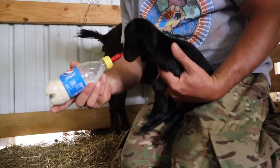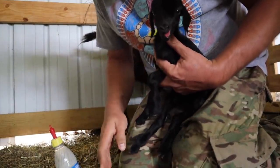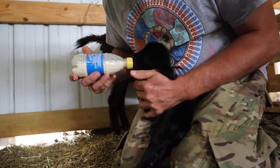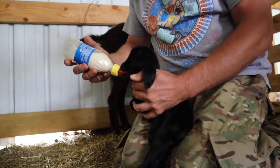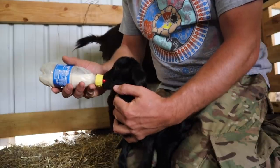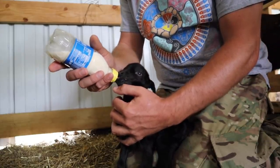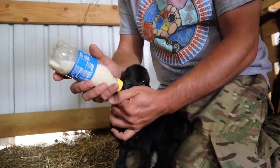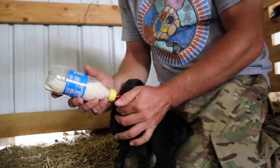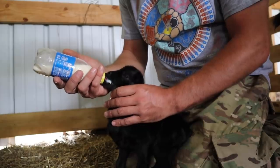Here's your bottle. Get it in your mouth. Let's get this. Okay. So we got the milk warmed up good. Not too hot. Sometimes it takes them just a few minutes to get the sucking down off these bottles. There you go.